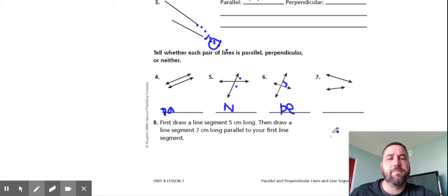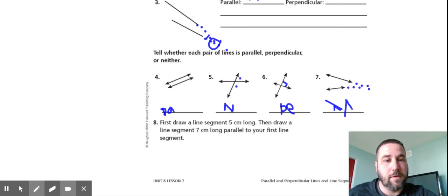And then number 7, we have 2 lines. Once again, they're not touching right now, but I hope you can use your imagination and see that this one is going to meet somewhere along the way there. Where they cross each other is a very small acute angle. So this is another neither. Wow, man, that was messy. Sorry about that. Another neither there.